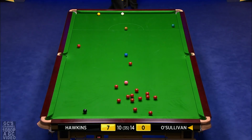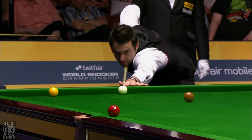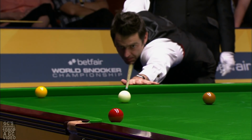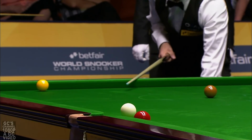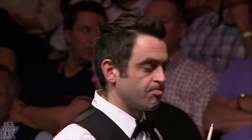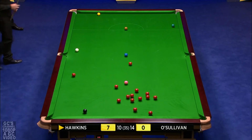If you were right in behind that red, you could pot it into the left middle pocket, but close to the cushion, still tried it, but that was near enough impossible from that position.